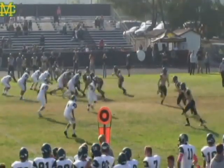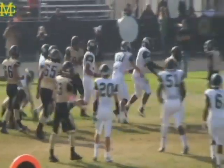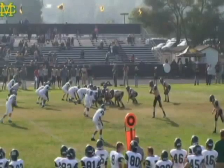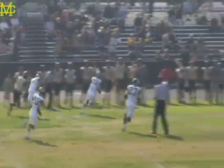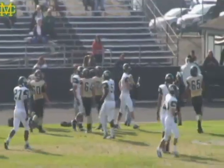Peninsula. Running back in motion. It's a handoff to the first back, but the Mustangs are right there and push him backwards. Peninsula, play action. He looks right. He rolls that way. He throws, and it's intercepted. Great play by number 10, Dane Largent.